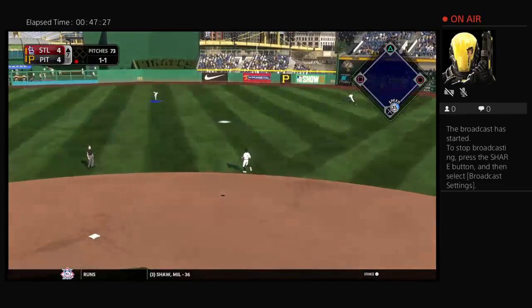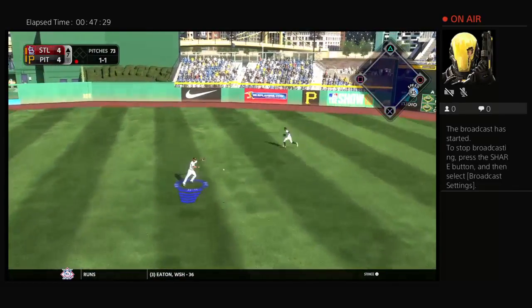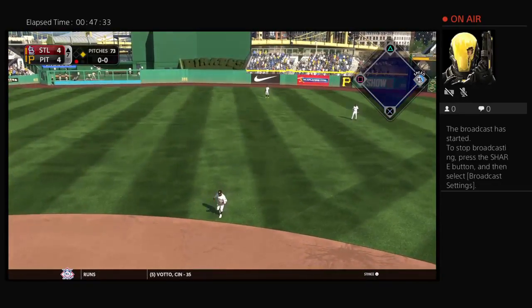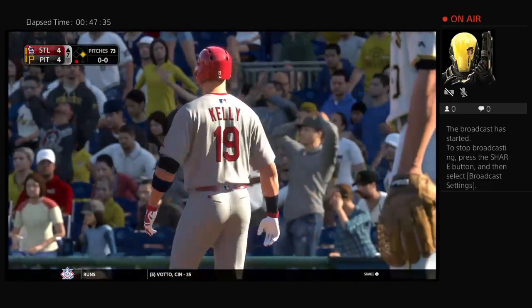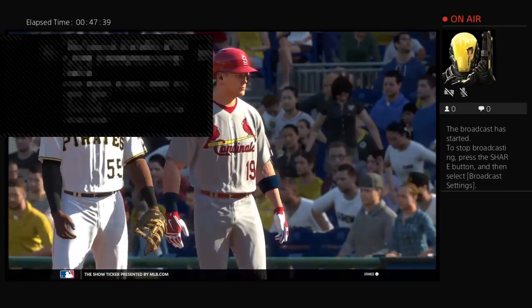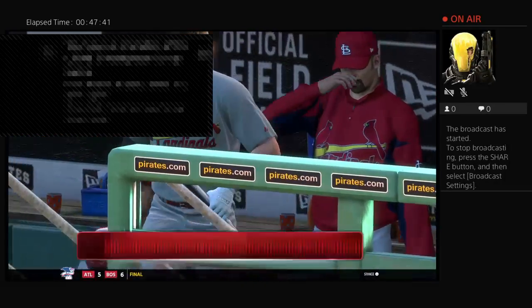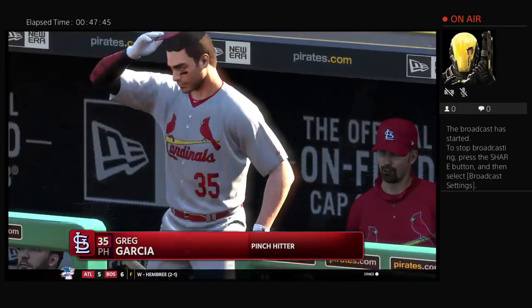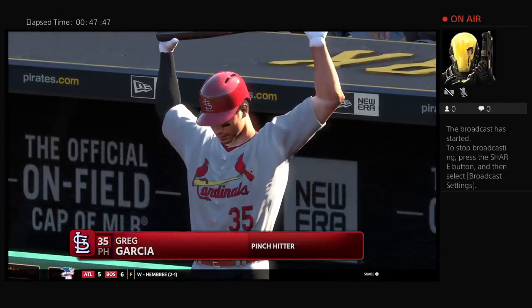Now a swing and another fly ball here as things are getting busy out there in Central. In there, a base hit. The batter, number 50, pitcher Adam Wainwright. Greg Garcia is out of the dugout now as it looks like he'll come on and hit for the pitcher Wainwright. Greg Garcia.